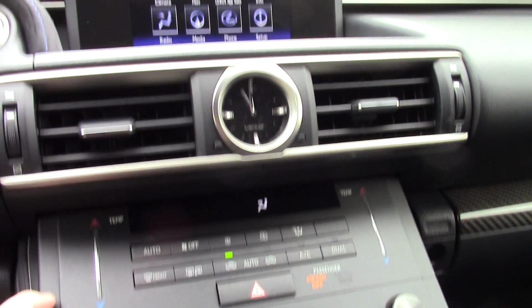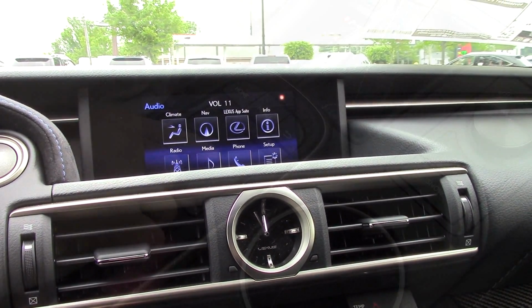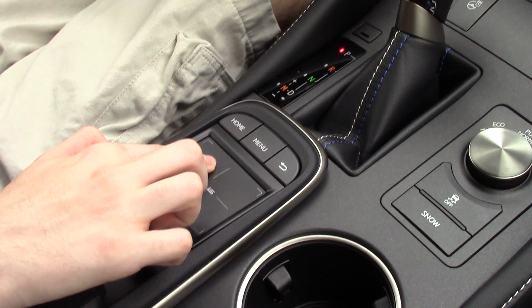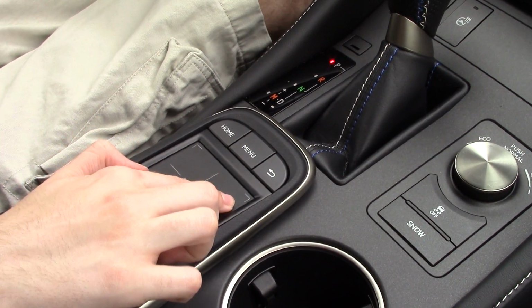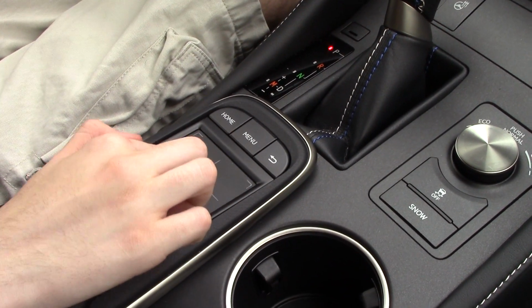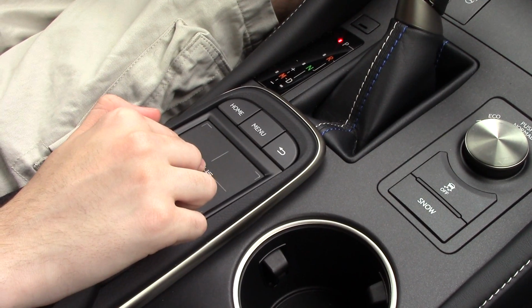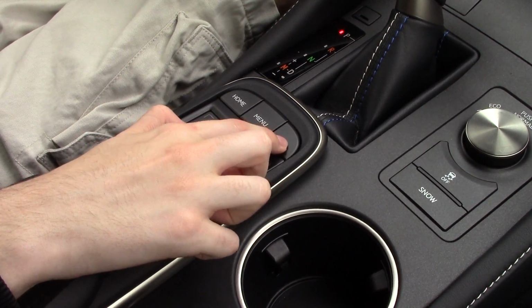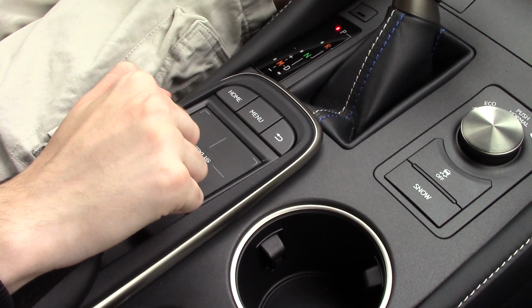Let's go ahead and take a look at the Lexus Enform system. This Lexus is one of the first to deploy their new version of the Lexus Enform system, which features this new remote touchpad. The pad itself has haptic feedback and vibrates when you scroll over a virtual button. Additionally, 3 shortcut buttons have been added, including a handy back button.